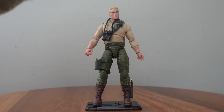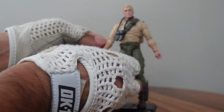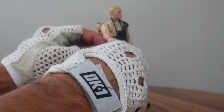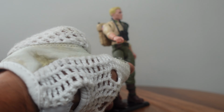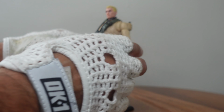The next accessory I'm going to bring in is his pistol. And you can arm Duke with his pistol, slide it right into his fist just like that. Very cool. Or if you want to store it, you can put it right into this holster on his thigh right here. Just like that. Really cool. I love that the G.I. Joe Classified Series has that capability of doing that. It's just so cool being able to store your weapons on the actual figure.